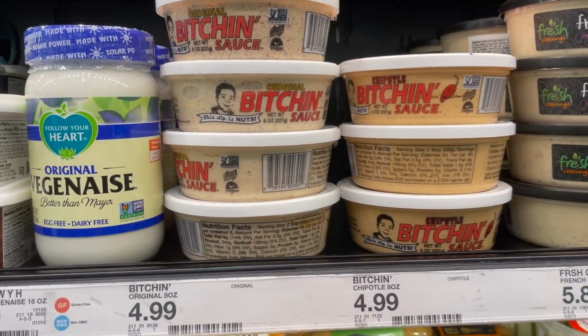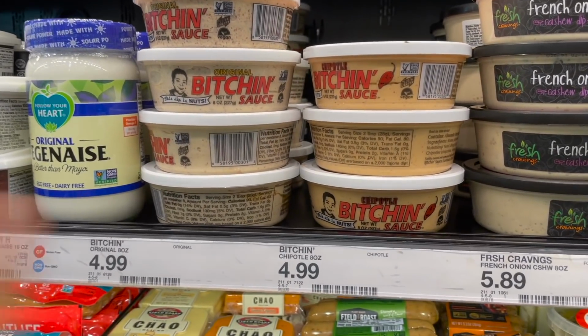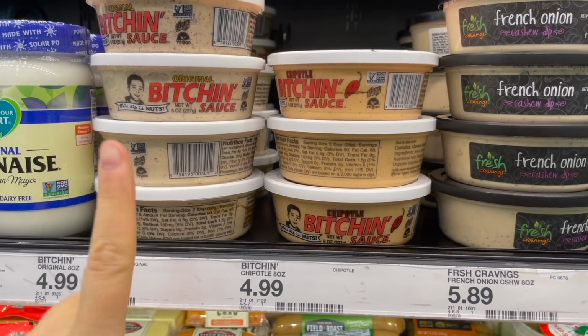I usually get a big one at Costco. It's a lot more cost effective, but in case your Costco doesn't carry it or you're not going to Costco, they have the Chipotle and the original here at mine.